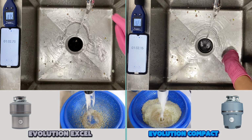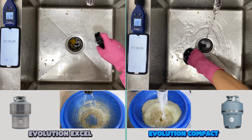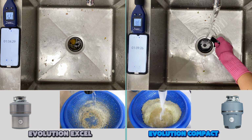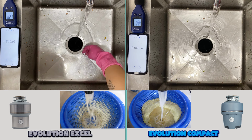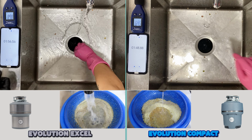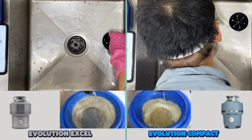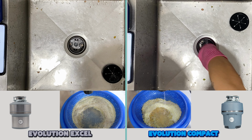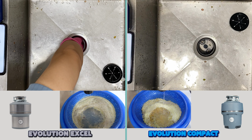The Evolution XL and the Evolution Compact are two products from the InSinkErator Evolution Garbage Disposal series, and they pack impressive specifications. These are two of the quietest garbage disposals we have ever tested, and they utilize strong materials and thick grinding components. As a result, the Evolution series grinds much better than the typical disposals on the market.